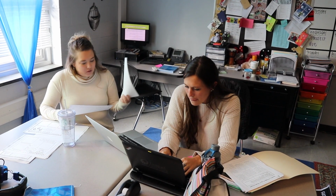So I was thinking about using this for my lip gloss because it talks about making inferences, and I think it would be good. What do you think? What do you think? Yeah?